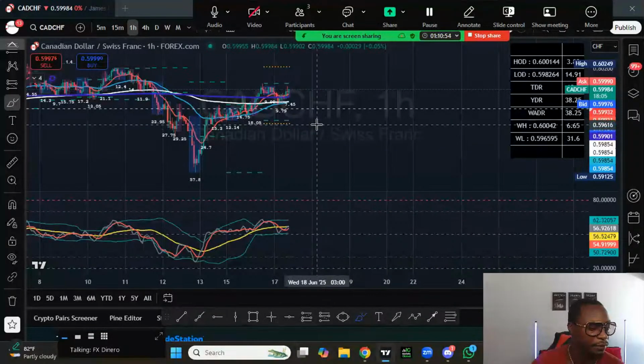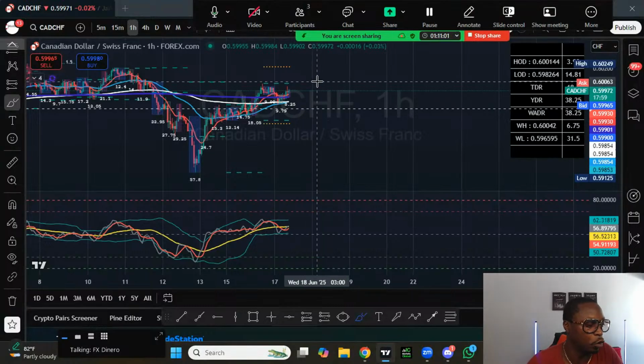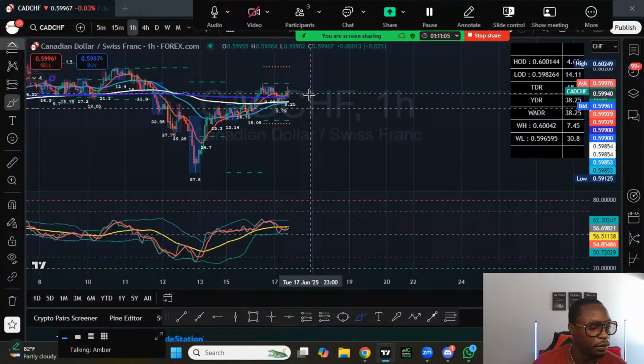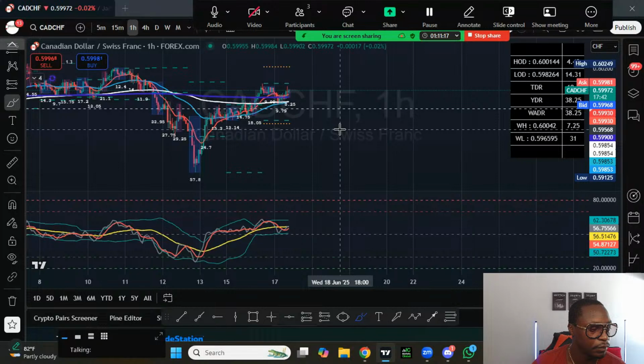Exactly. You don't want it to cross because if these two cross, it's going to cross back up to the upside and the EMAs will be out of order at that point. Right. So as long as they're close but didn't cross, it's fine. But if these do cross and the 50 is above the 200 at that point, you've got to leave it alone. But yeah, close is fine, just not crossing.